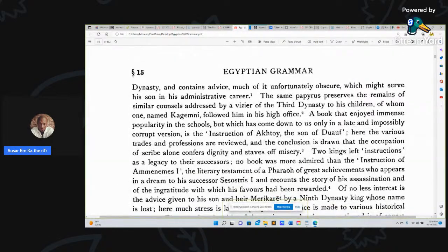All right. Where we were at. The same papyrus preserves the remains of similar counsels addressed by a vizier of the third dynasty to his children, of whom one named Kagemni followed him in his high office.